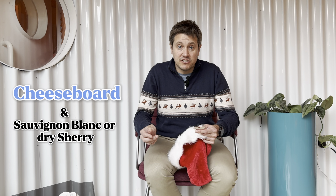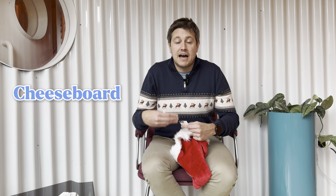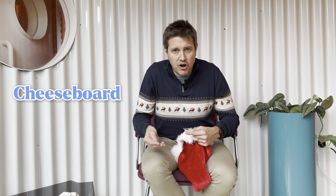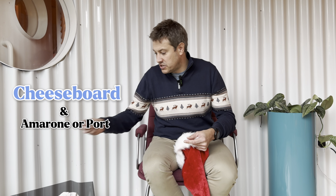Even some dry sherries go well with cheese. If you definitely want red wines, lots of body and sugar. So you might go for Amarone from northern Italy, or port. That's why port goes so well, because there's lots of sugar in there, bit of alcohol that will stand up to the cheese. Wines like Claret, Burgundy, they tend to just get completely drowned out by cheese.